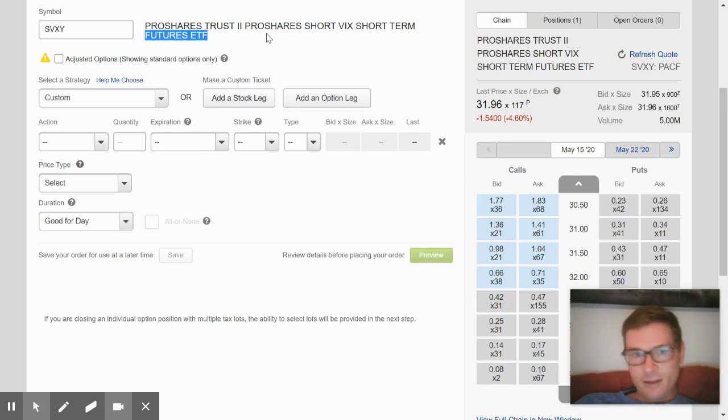Basically, it's just going to keep decaying to zero until they delist it. It'll be worth pennies at some point, and they'll just delist it and start a new one. You see these things get delisted every few years, and there's a new one that starts at some high price. But that's how these futures contract rolling derivative ETNs and ETFs work. They're structured mathematical products that decay to zero.